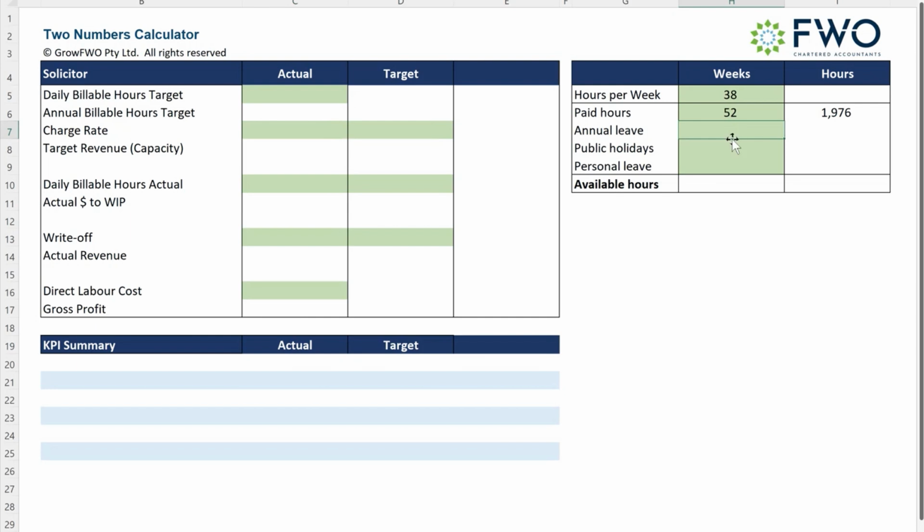They get 4 weeks of annual leave. They get 2 weeks of public holidays, and they get 2 weeks of personal leave. Sorry if we've got some people here from Melbourne. Your public holidays, I think, are about 9 weeks a year, because I think you get one nearly every sporting event. So if we break that down, you've got 304 hours that they're not expected to even be at work that you're paying for them. So that gives you 44 available hours, or available days, or 1,672 available hours.